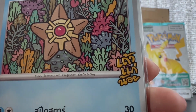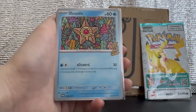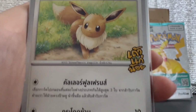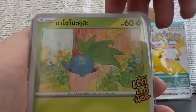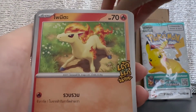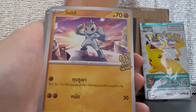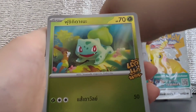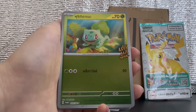Let's zoom in and we can see the Tao Kee Noi brand printed on the card. Can you spot the heart shape? So Staryu is one of the common cards. And then I get Eevee, another common card. First duplicate. Then we have Oddish. Ponyta. The illustrations are all reprinted from past sets. This is Machop. Bulbasaur. I have two of these now because of the seller's mistake, which will be redeemed shortly.